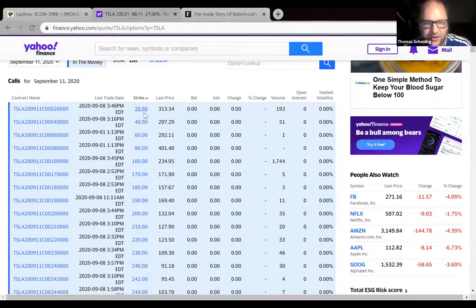Here are the strike prices, but that doesn't really matter. What really matters is what's the expiration date and how long are you going to hold on to this. So that's kind of what's going on here. But look at what the premium is and what people are paying for it. Let's just look at this one here.